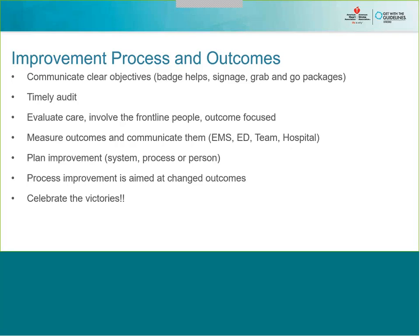We also had a grab-and-go pack upstairs because our inpatient strokes were even less frequent than our ED strokes. So we would have a grab-and-go purple pack there that would help them walk through the process because it was very infrequent. And again, your mock strokes helped that situation. Time and audit, we'll talk a little bit more about that when we talk about the daily, weekly, and monthly schedules for the stroke program manager.